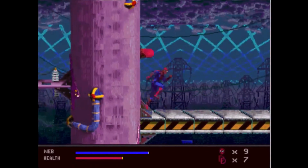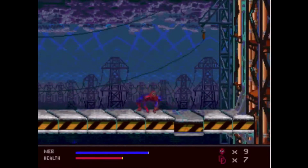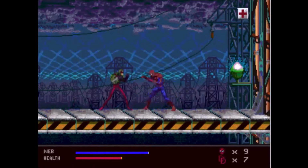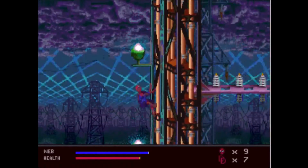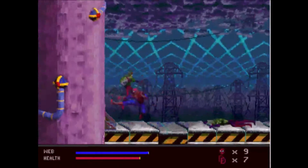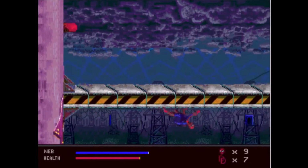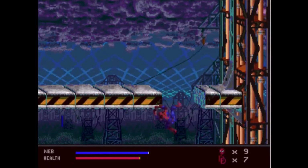In many Spider-Man games of the time, there were cameo appearances from other superheroes. This game was no different. It had the appearance of Daredevil. You could hit the pause button and go down to Daredevil and summon him into the fight. However, he was the only cameo appearance, which is kind of disappointing.